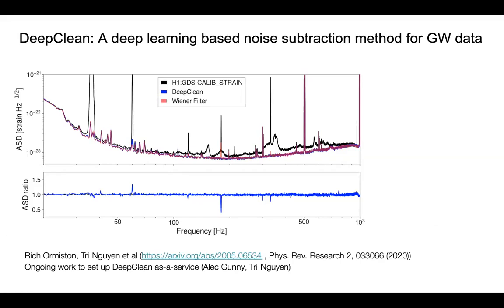And the panels that you see here present a comparison between filters that are used customarily by template matching algorithms like the Wiener filter and the convolutional neural net DeepClean. And this is showing data from the second observing run that was collected by the Hanford detector.